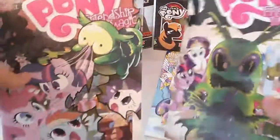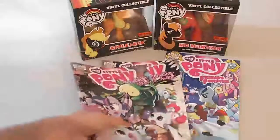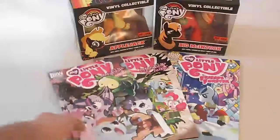They got this really cool bookworm. It looked more like Alien or whatever, but it is a bookworm, as is confirmed inside the book in the story, and it's really fun. And actually, what these two comics and this Friends Forever have in common, all have a sort of common theme, which is Twilight and her books.